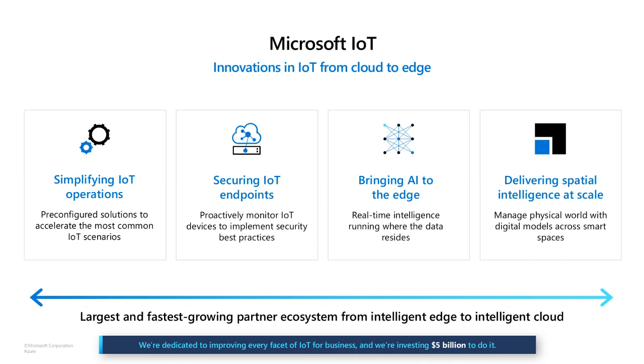Digital twins, what I was mentioning earlier, managing a physical world with digital models across smart spaces, is also where we're innovating as well.